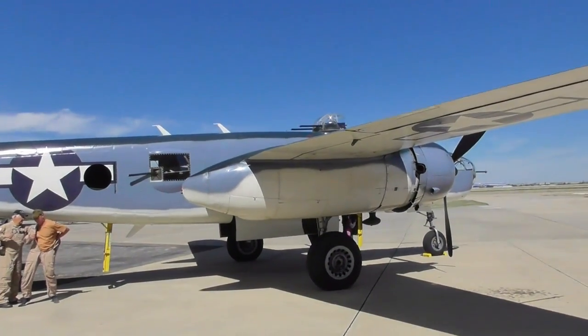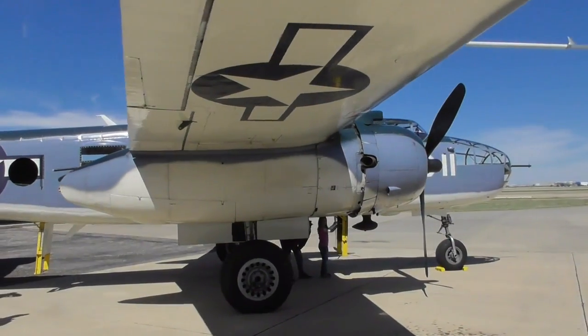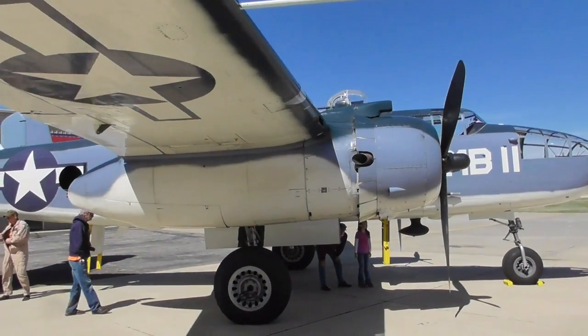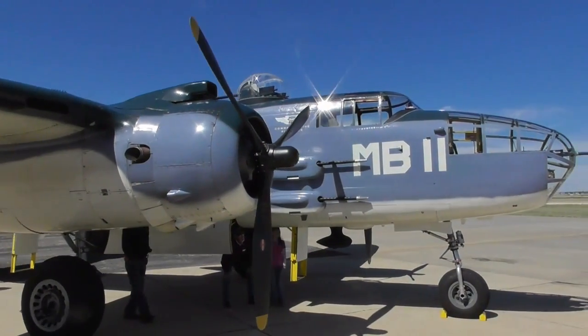We're inside the back end of a PBJ. Most everybody knows the aircraft type is a B-25J. PBJ stands for Patrol Bomber, made by North American, the J. And it is the one and only remaining Navy Marine version of the B-25 fleet.